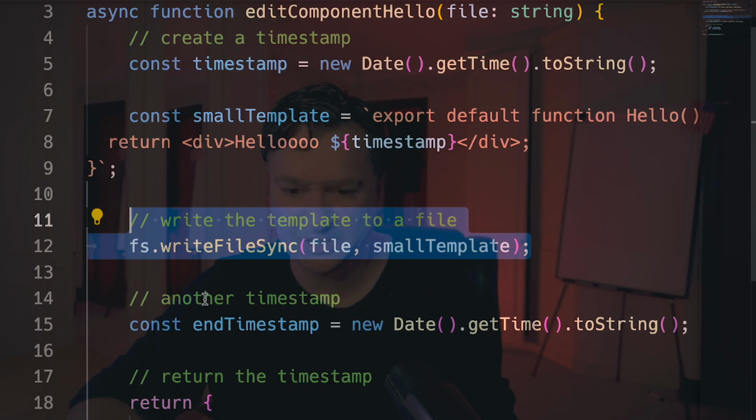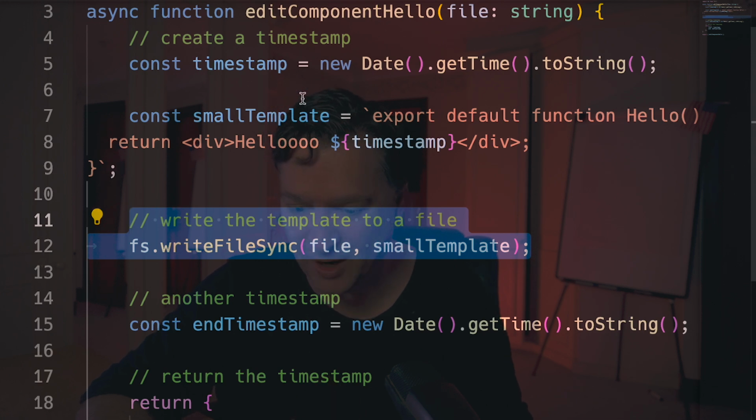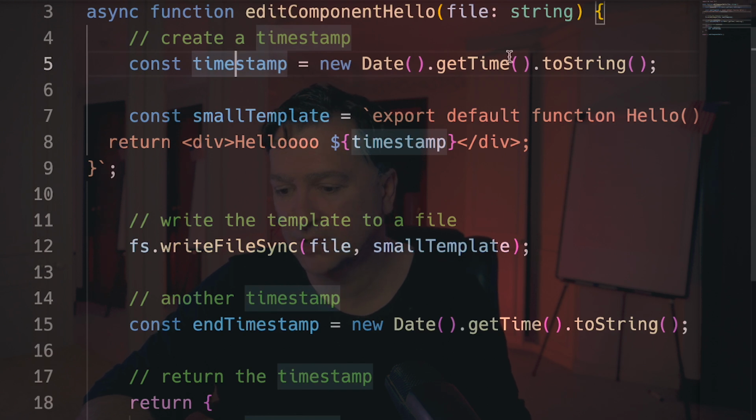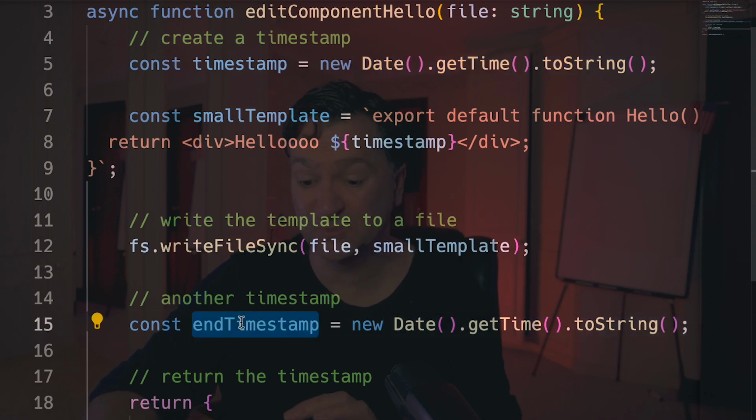So essentially, if you remember in my simple example that I did earlier, where I just created a little component that said hello world, all we're doing is writing that here. The key thing is I'm capturing the time that I did the write for where I started this function. And then after I've done the write of the file, I'm capturing the timestamp. And I'm doing it synchronously. So as soon as that file is written, I'm capturing the timestamp. And then I can use that a little bit later on.